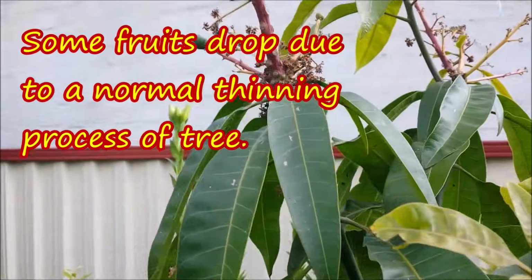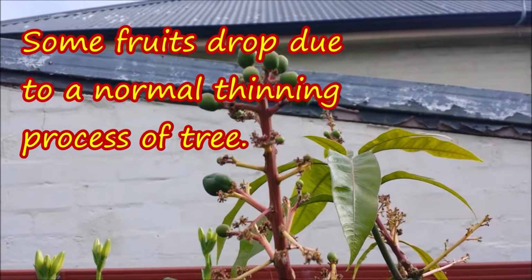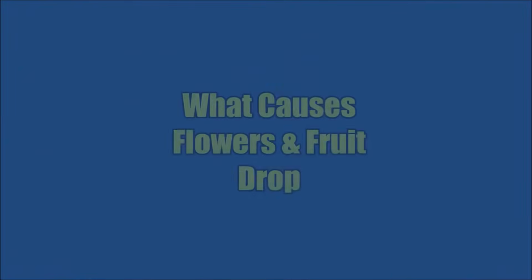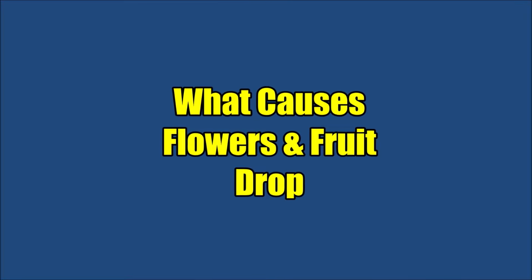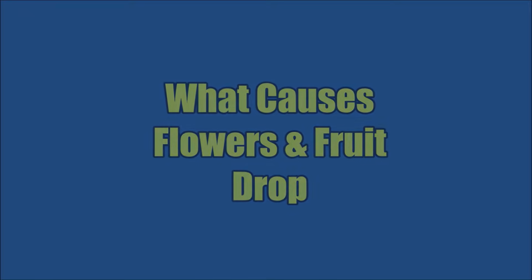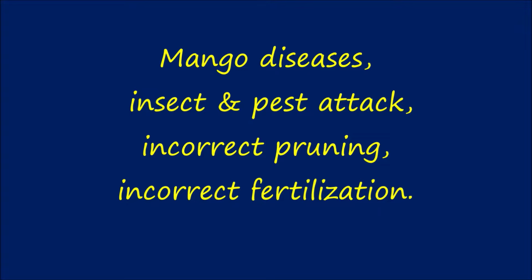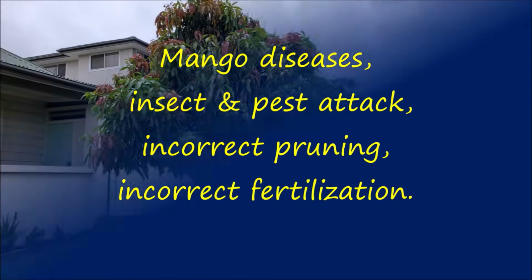Some fruits will drop due to a normal thinning process of the tree to utilize the available nutrients. To prevent premature fruit fall, let us first identify the causes. This can be mainly due to very low temperatures, dry weather, high wind, too much watering, mango disease, insect and pest attack, incorrect pruning and incorrect fertilization.